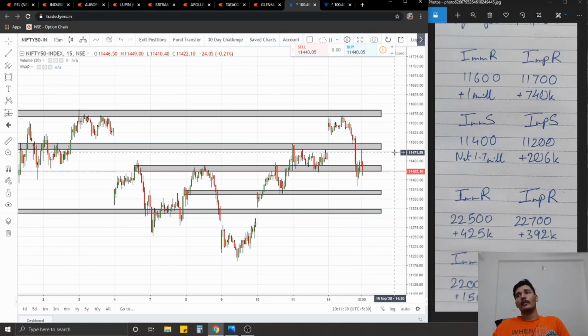Now talking about the option chain, we have heavy call writing at 11,600 with 1 million added contracts, and that of course is going to act as your immediate resistance. Significant resistance at 11,700 with 740,000 added contracts. Now the problem that we face is we have had a significant amount of put unwinding, or basically what that means is the put writers' confidence on that support level being held, that is washing out.